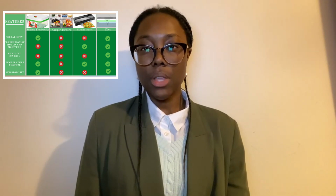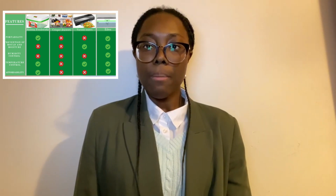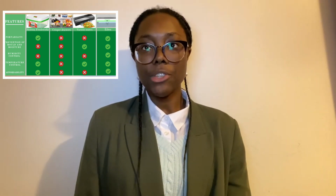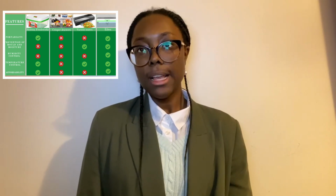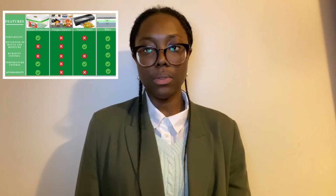Vacuum sealers are also impractical as produce must be sealed individually, and often many cannot afford the price as they range from $70 to $300. Eden was the only product that fulfilled all 5 of the customer requirements. Eden would retail at around $7 a box, leaving us with a profit of $2 each.